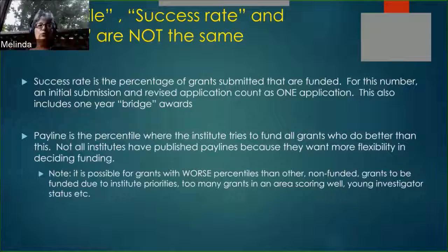And one thing that's really important to understand is that grants with worse percentiles, in other words higher percentiles, might be funded while other grants that scored better are not funded. This is because of institutional priorities. Maybe the institute really wants to see grants in a particular area and there just haven't been a lot, so they'll fund them. Or there are too many grants in an area scoring well, young investigator status, and so forth and so on.